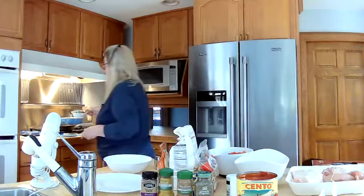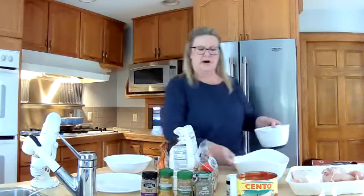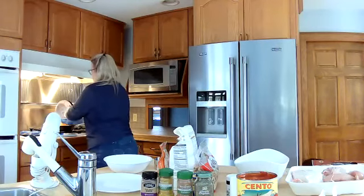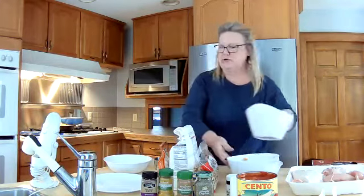So I've given my bacon a little jump start on the vegetables. By rendering bacon, that means we're cooking off the fat and letting that be the fat for frying things up. So I'm going to add our ingredients. So I've got our parsley. And then I'm going to add our peppers and our onions in there as well. And I'm going to give that a stir.